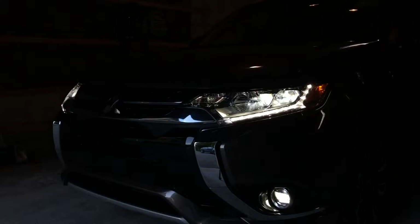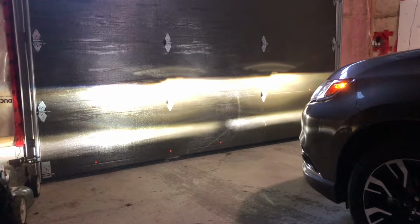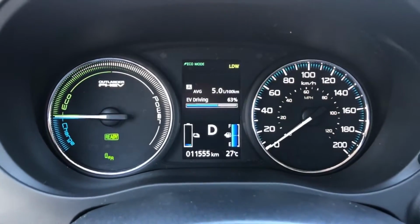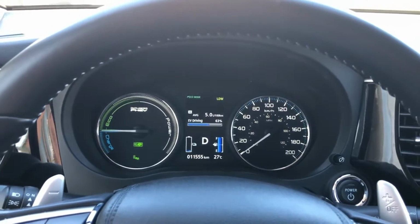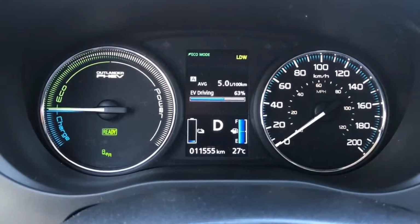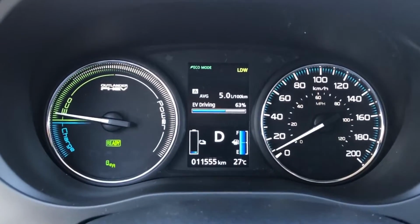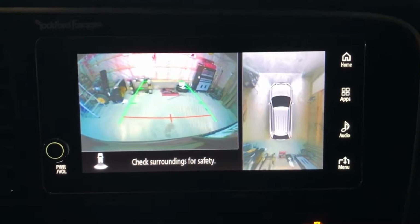As mentioned, we wanted to finalize our fuel economy numbers for our time with the Outlander PHEV. After driving 325 kilometers total, we still have that average of 7.2 liters per 100 kilometers on our readout. However, we went on a near 100 kilometer drive to drop the Outlander off. While we figured we'd only get about 30 kilometers of EV use out of our trip, we actually ended up with an average of 5 liters per 100 kilometers and a 63% EV use, which was surprising.